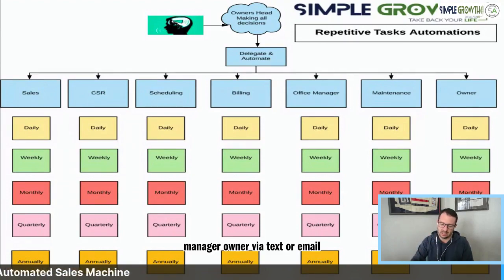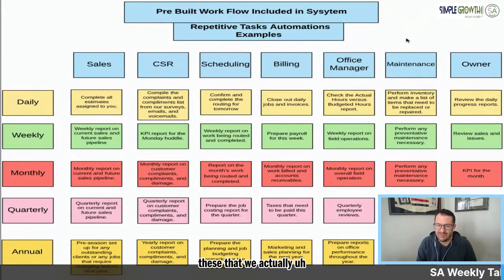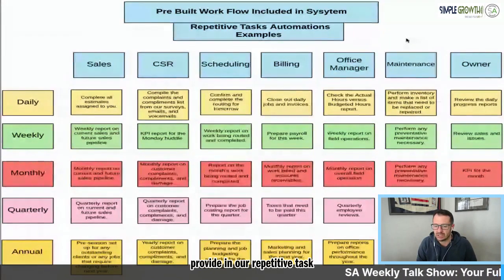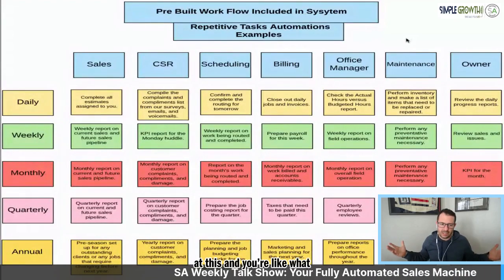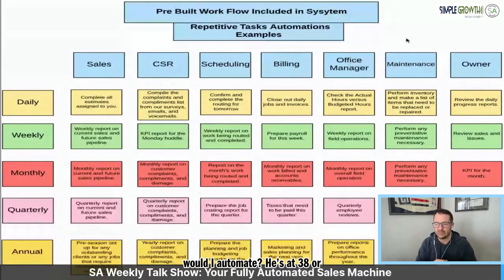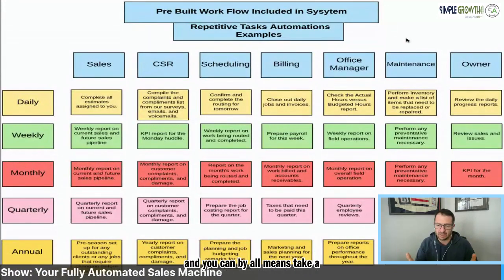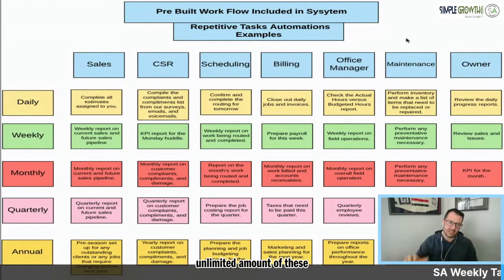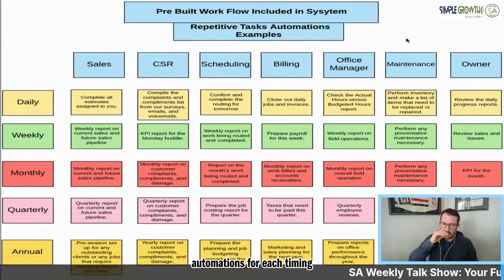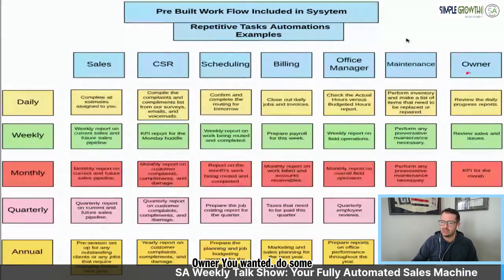So here's about 38 or 40 of these that we actually provide in our repetitive task automations as a certified advisor. But if you're looking at this and you're like, well, what would I automate? Here are 38 or 40 of them that we actually provide. And you can, by all means, take a look at this and replicate this yourself. In addition, the way we built it is you can make an unlimited amount of these automations for each timing in each area. And I also recommend, you'll see over here, owner, you want to do some things to keep yourself accountable.